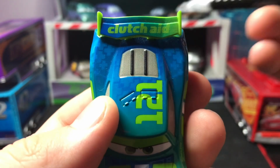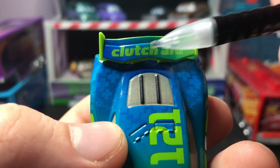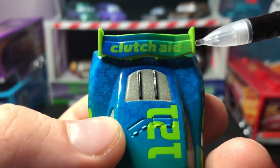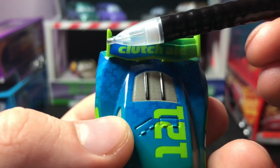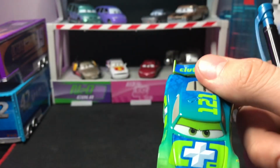Gray window with the two black bars going through it. And you can see the Clutch Aid spoiler in the lime green with the blue on the left fading all the way to the green on the right. And you see the spoiler itself, like those little lines are lime green as well.